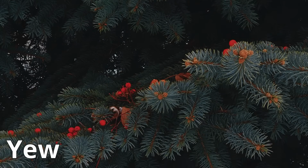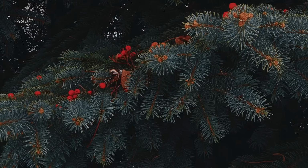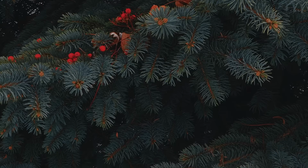Yew. And last of all, we have yew. Yew refers to various coniferous trees and shrubs in the genus Taxus. In Harry Potter, yew trees can be found in the Forbidden Forest. Ollivander had this to say of yew.